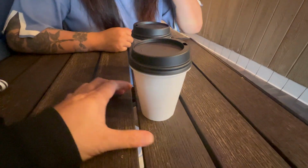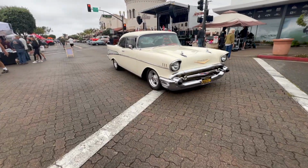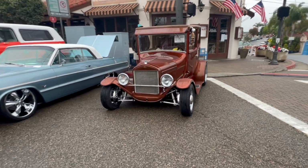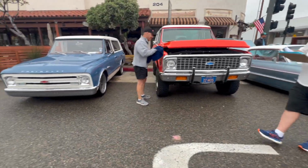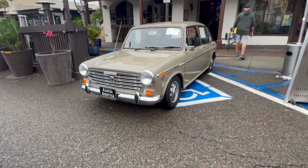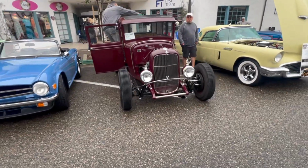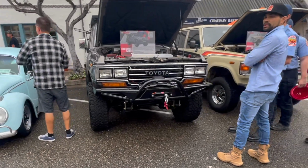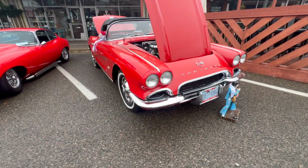So we're here at J'adore Cafe and we got a flat white coffee. All right, look how nice and cozy this place is. More cars are coming in. This awesome 57 Bel Air. We are now heading this way. A 1926 Ford right here. Got Elvis right here. Look at this nice Corvette.